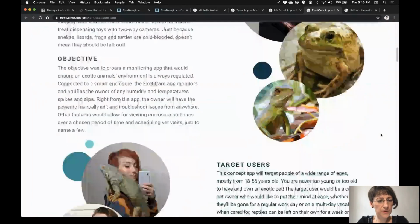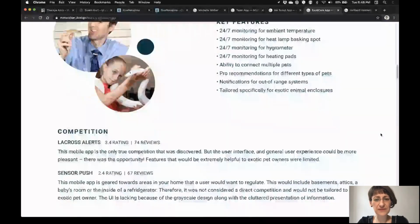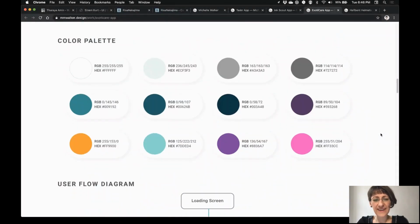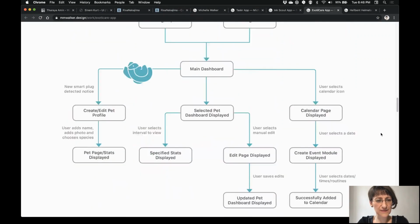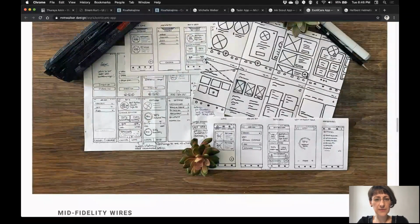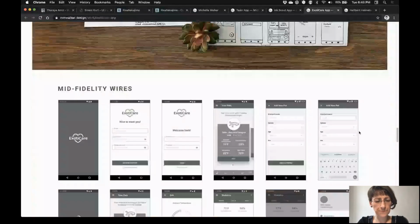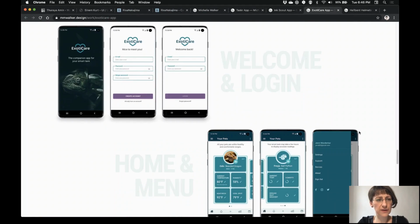This might be a little bit strange for some people, might get into their primitive brain and be a little bit thrown off. But looking at the design itself, so far I've only seen process, more of the same style which I've seen previously on the previous project, and again lots of process. And finally I get to the final screens.